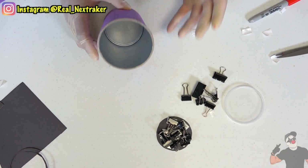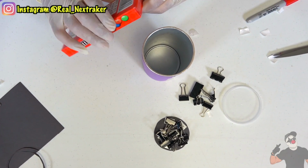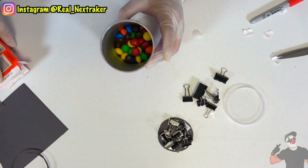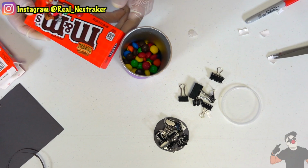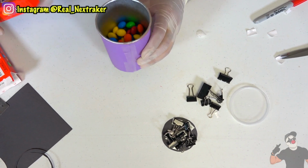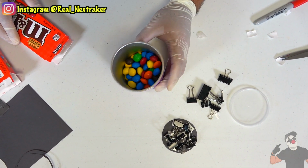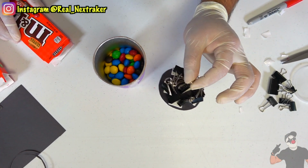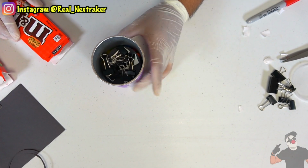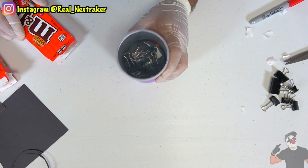Now what can I possibly put in there? Well, I do have this box of M&Ms. Why not, right? I'm gonna dump them in there. Actually, I want more. So here I have another box. And in they go. Alright, that's plenty of M&Ms for me right there. It'll pretty much get me through the whole day. So all I do now, guys, is get these binder clips and place them inside on top of my M&Ms, just like so. And then I'm gonna place the lid on. And that's pretty much it.